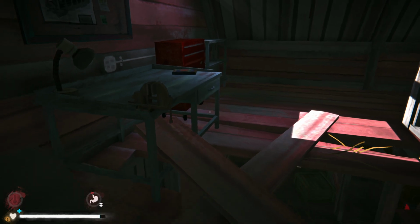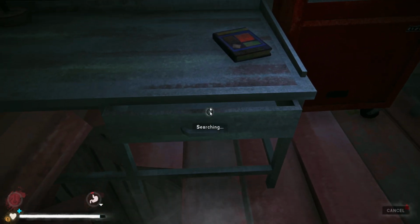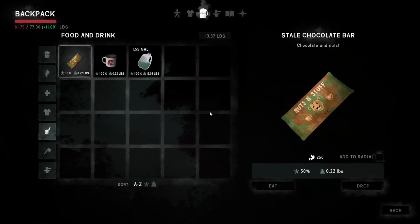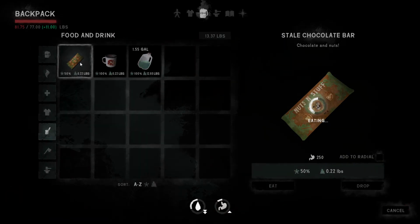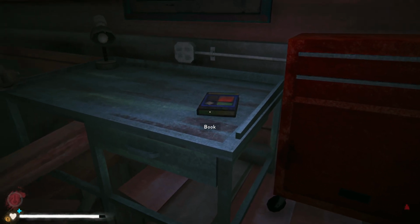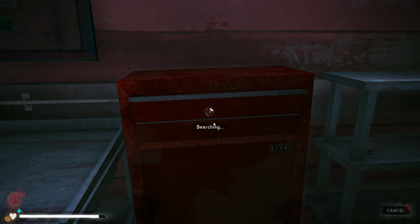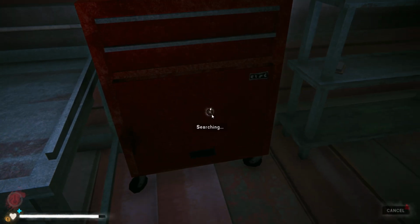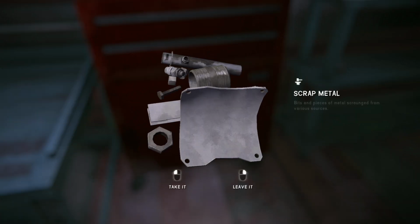Okay. Suddenly not looking promising in terms of... Oh, there's a candy bar. Give me that. 250 calories, I'll take it. And I still, of course, have the coffee as an emergency ration. I just need to start a fire downstairs, it seems, as soon as I can, because right now, it's pretty cold.